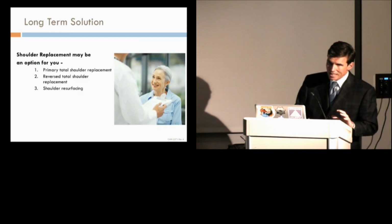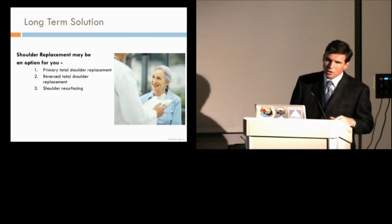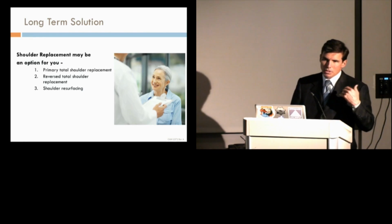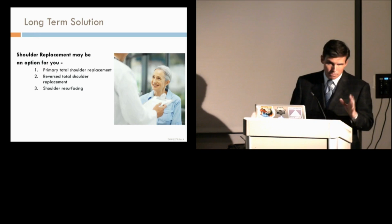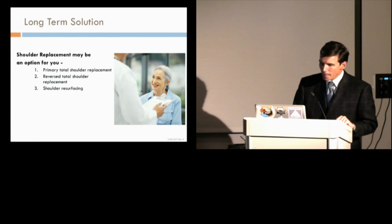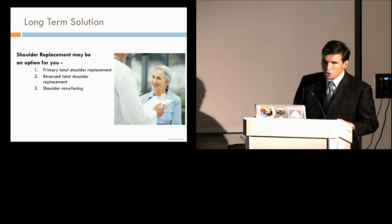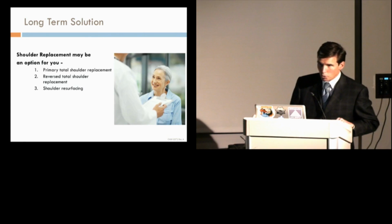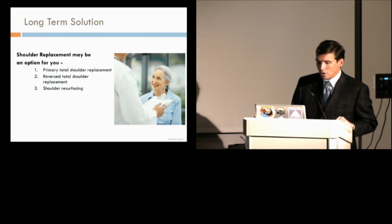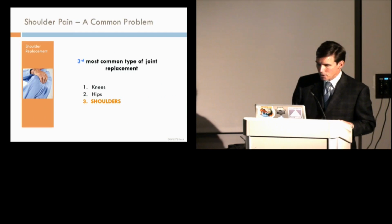A long-term solution, if patients have significant pain that is intolerable, that causes them to miss things they want to do, that causes them to take medications they don't want, and that causes them basically to have a life they don't like, is a shoulder replacement. There are a variety of different shoulder replacements available depending upon the particular problem someone has. The most common shoulder replacement we do is called a primary total shoulder replacement. There are other shoulder replacements, such as a reverse shoulder replacement or a resurfacing shoulder replacement, that can be used in specific patients that have particular diagnoses.